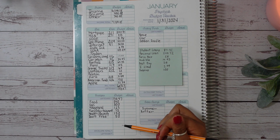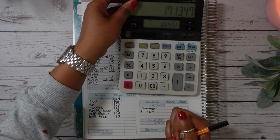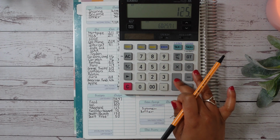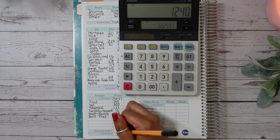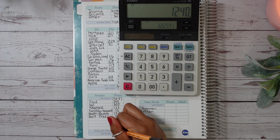So now let's add up my variable expenses to get my envelope total. So 540 plus 300 plus 125 plus 75 plus 150 plus 50. So my variable expenses come out to $1,240.